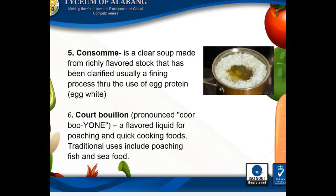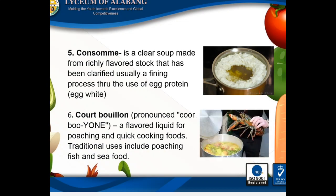And then number six, we have carbouillon. Carbouillon is a flavored liquid for poaching and quick cooking foods. Traditionally, its uses include poaching fish and seafoods, just like in the picture. So in other words, when you say carbouillon, it is a liquid used for poaching fresh fish such as salmon, and it is made from water, white wine, or sometimes if you don't have white wine, you can use lemon juice or vinegar and other flavorings. But of course, unlike fish stocks, it does not contain any fish trimmings.